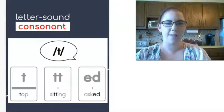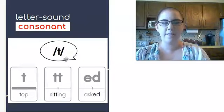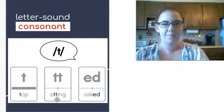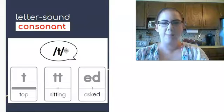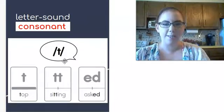Let's look at another sound that has a double letter spelling. The sound t can sometimes be spelled with two T's, like in sitting. The power bar is small, that means it's not very common, but sometimes we have to know that it might be two T's that make the t sound.